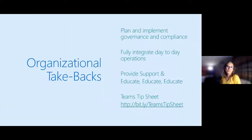Okay, so some organizational takeaways here. These are kind of your big hitters. So again, with plan and implement governance and compliance, I know you guys are probably rolling your eyes at this point. Maybe it's a good thing I can't see your faces, because I'm really passionate about that. If you don't start with governance and you just let it spin out of control, it's not going to be the same experience for your users.